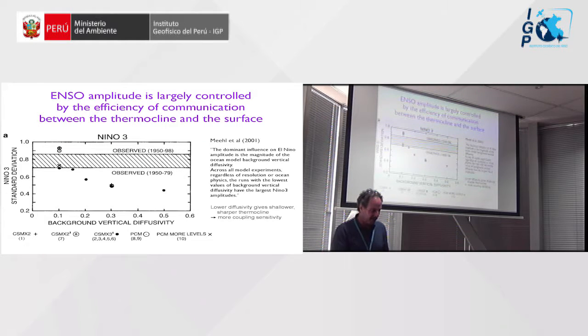And there are many ways to see that the model thermoclines are too weak, and that actually matters. And this comes from a study by Jerry Meehl in 2001. I'm going to have to come over here to read it. So this is a plot showing, from many model runs, the dots here, and the shaded line is roughly the observed range, as a function of background vertical diffusivity in the model and the standard deviation of Nino 3 SST. And the observations don't have vertical diffusivity, so it's just a band.